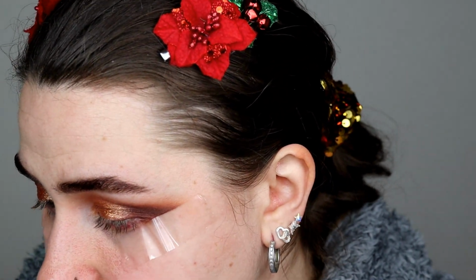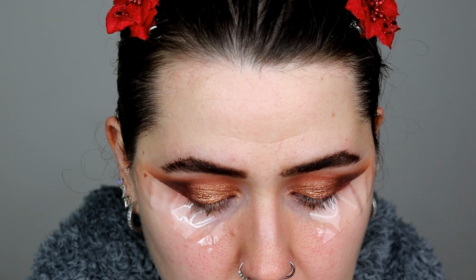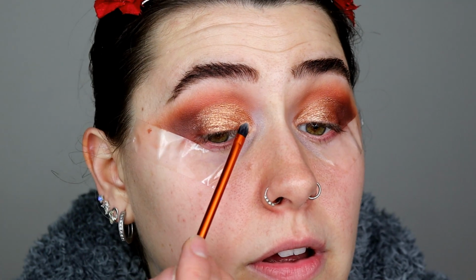Actually, no. I'm going to save that for the lower lash line. I'm going to take a different brush. This one will do, this very small brush. Place that in the inner corner and the brow bone.